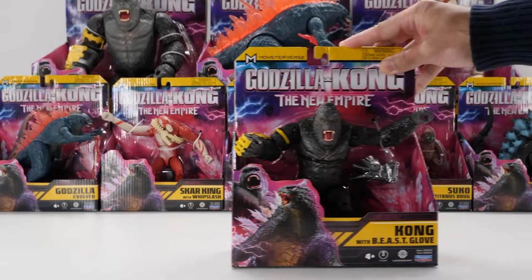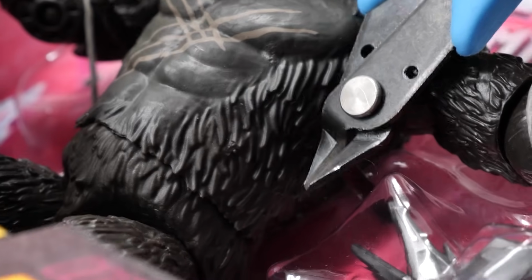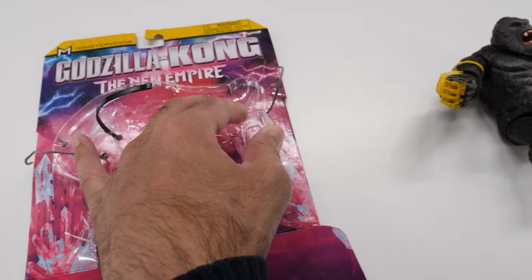Meet Kong with Beast, bioenhanced anatomic seismic thunder glove. Armed with his ancestral axe and a prototype battle gauntlet that enhances his earth-shattering primal strength, Kong roars into battle, packing a meteor impact with every punch. Let's unleash him from the package.